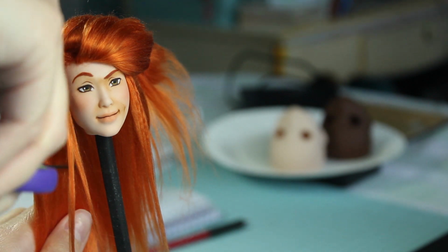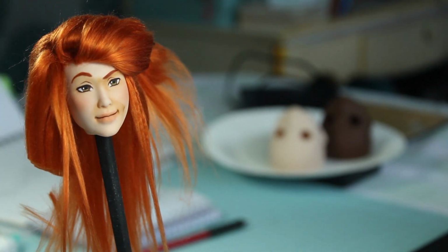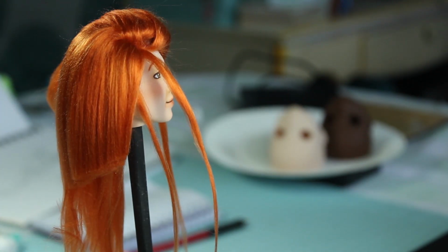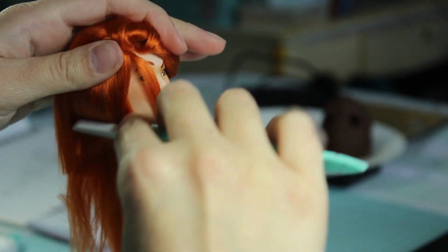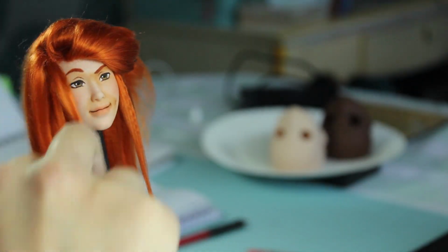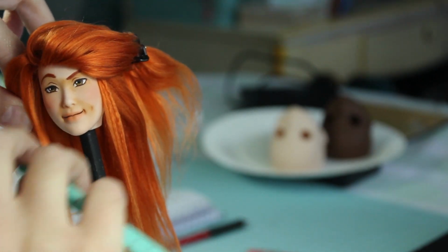I go right in with some scissors to cut the hair longer than I want it to be when I'm done. Since cutting like this with scissors will give you a really blunt cut, I'm going to use an eyebrow razor to feather out the ends and make it look more natural.